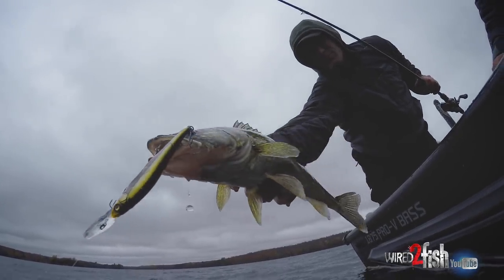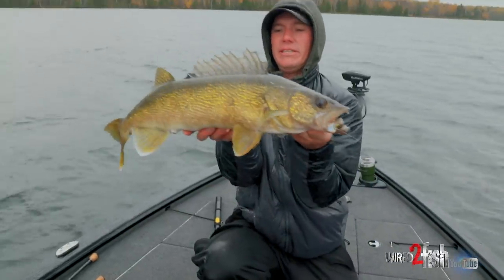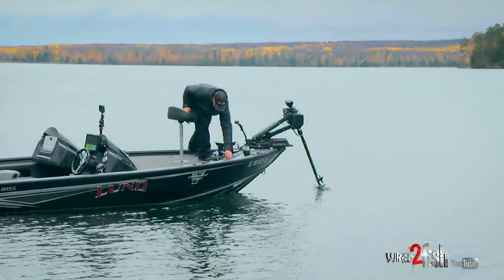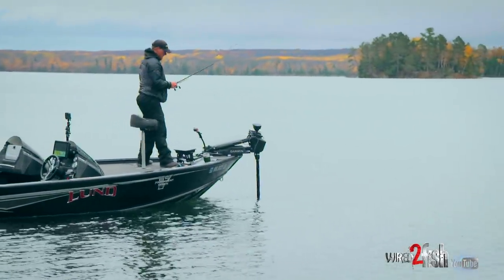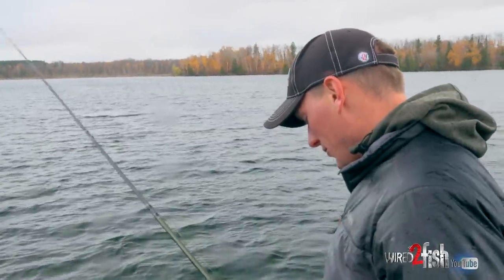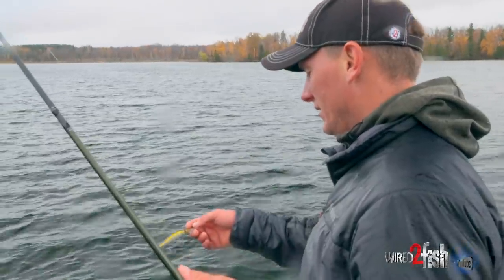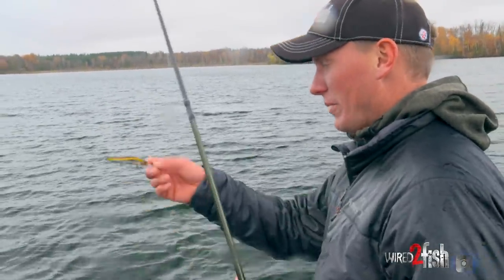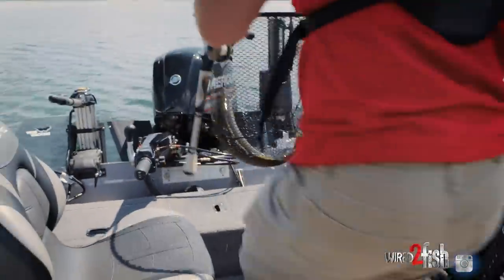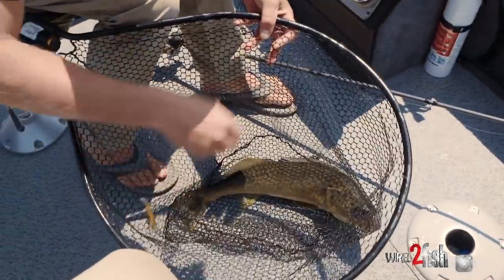That's a really heavy fish. Look at that thing. We kind of have an interesting scenario going here today. As you can see, it's pretty gray. It's raining right now. We have a group of walleyes out here, and I've caught a number of them already jerk baiting. Generally, I love fishing a jig and wrap. It's one of my go-to ways to catch a walleye.